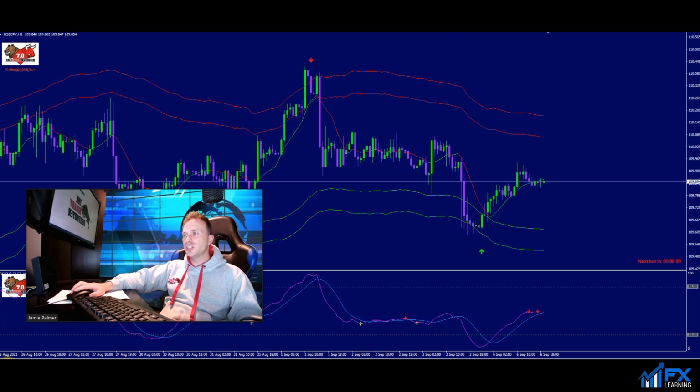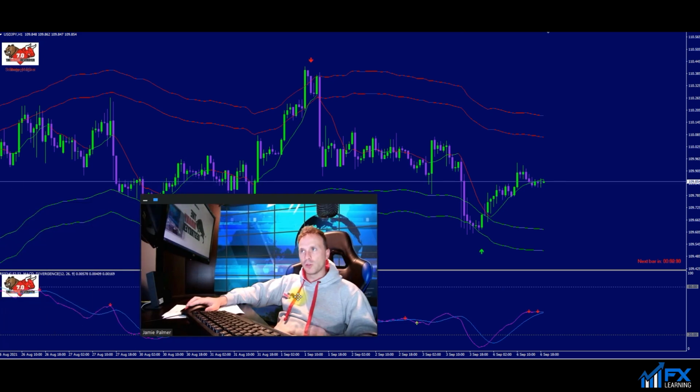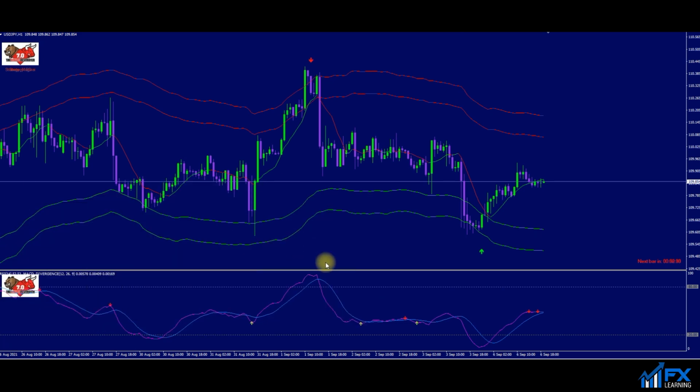Let's look at USD JPY. Here's a really good example, right? Let me just move myself out of the way. 1 hour time frame, okay? Watch this. We've got the MACD oversold like this. We've got a Mogwai signal, and we've come down to a support line. We're on the 1 hour charts, by the way.